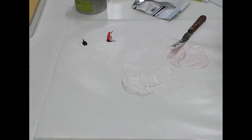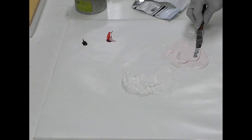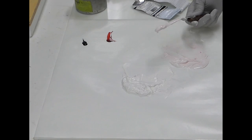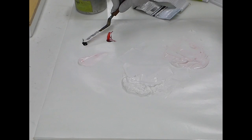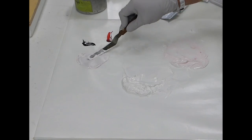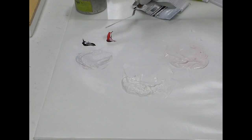And again, I'm going for gradation. So what I need to do is be able to match that pink that I have. This is definitely the high key end, and then what I want is to take some of this and go on the low end. So I'm going to add some of this black. I don't want to add too much, but just enough to get it to that mid-tone area where it is right now. Need more red.